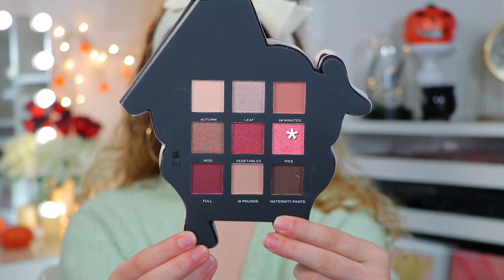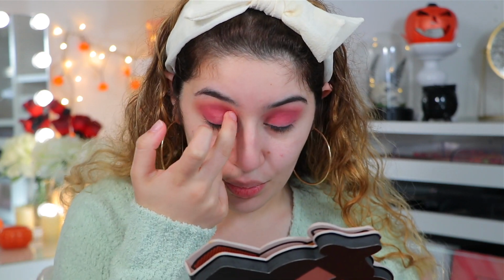And then we're going to take Pies, which is the most beautiful, just rosy pinky gold, like a rose gold basically, and I'm just gonna put that on the lid with my finger. Ooh, this is the prettiest rose gold eyeshadow. And you know, the formula feels a lot different in this palette to Makeup Revolution's formulas. Usually it feels a lot more creamy and a lot more pigmented. That's beautiful. So I guess we're going for a rose gold look today. I thought it was going to be neutral, but that's really nice. Oh, I love it. Absolutely love it.